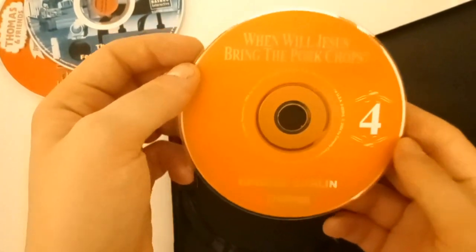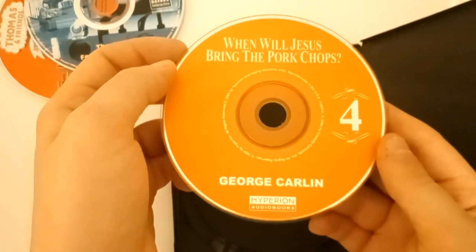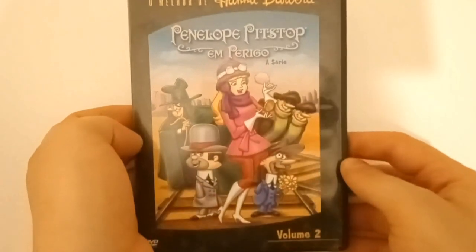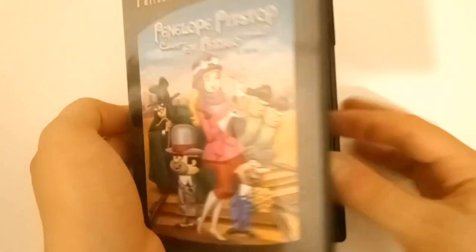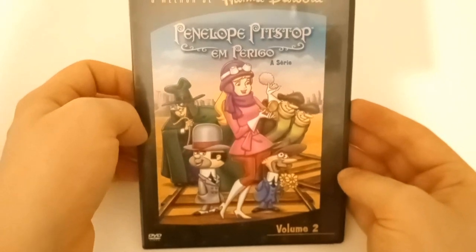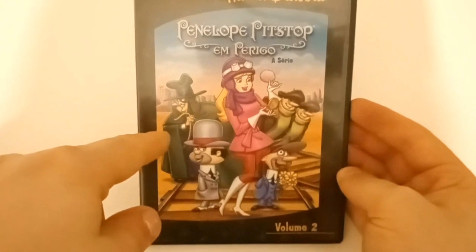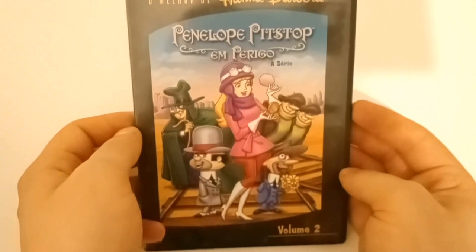And this is When Will Jesus Bring the Pork Chops? It's George's third comedy book and my favorite. The Perils of Penelope Pitstop. It's in Portuguese, so I buy a lot of foreign DVDs. This is a spin-off of Wacky Races. It stars Penelope Pitstop and for some reason the Ant Hill Mob. I think that man there is Penelope's butler, and I think he kidnaps Penelope to inherit a fortune. It's a forgettable show.